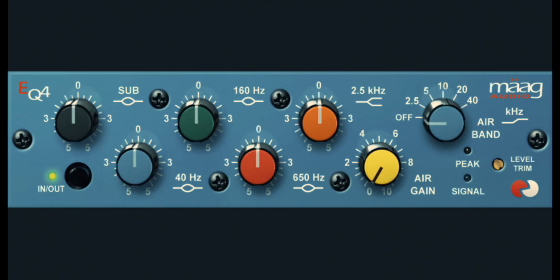I got the Moog EQ, which is famous for its air band, which is up in the 40K zone. It just adds openness up in the top end of your mix. I also got the Lindell Audio 254E, which is an analog limiter based on the Neve limiters. So I got these ones for the tracks themselves as opposed to on the master bus.